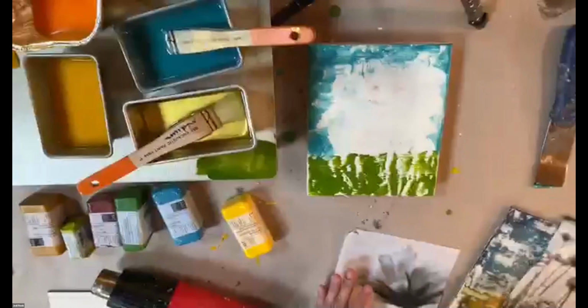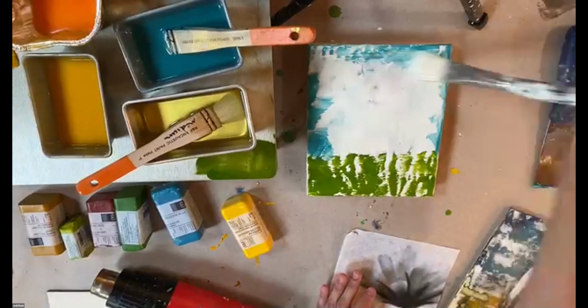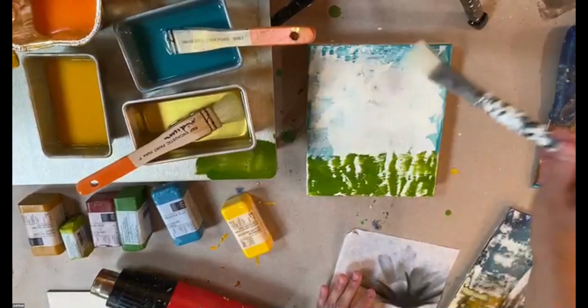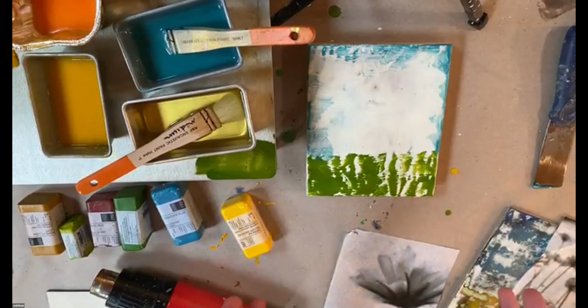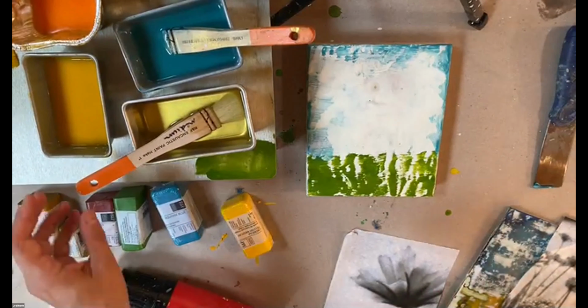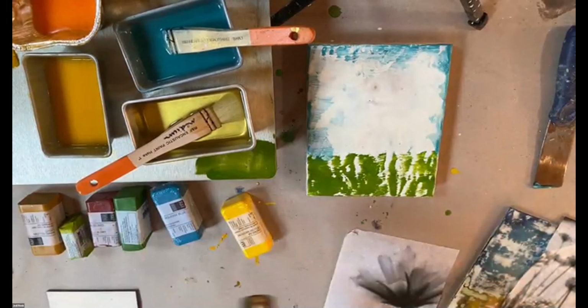And I've got some white off camera here, and I'm just going to soften some of that blue that kind of got some hard edges. So you'll notice that when you work with the beeswax, it's very opaque, or it can be very translucent. And I'm just softening those edges by adding more white to it. And then I'm going to blend them again.